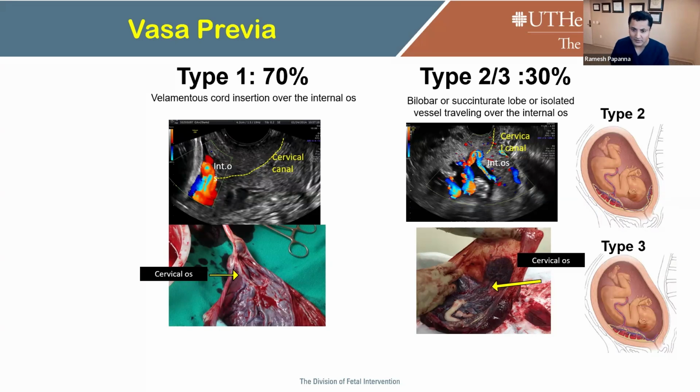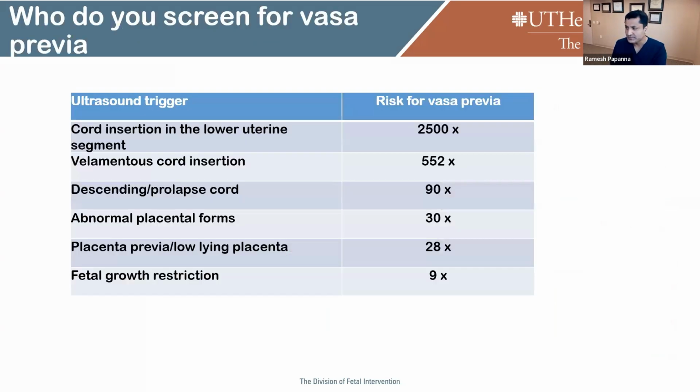And for a laser consideration, it has to be a type 2 or type 3. Within that, we have some nuances as to how to decide who may or may not be a candidate for the procedure. We'll talk about that. Now, this is for residents and sonographers and fellows.